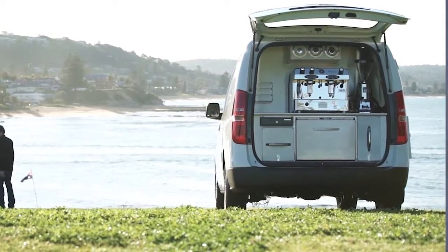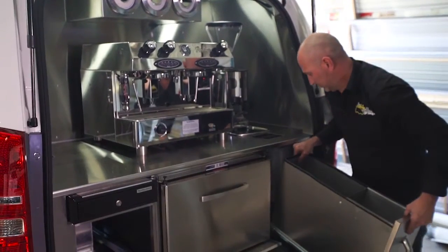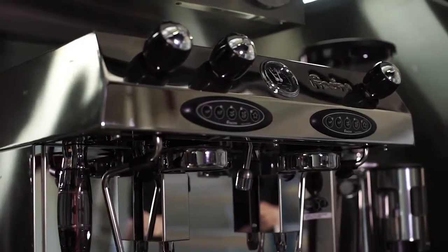So we decided to offer a trade-in service where we'll have a look at your current van and we'll offer you a fair price for it. Once we agree on that, we'll then talk about what you'd like as a new van and we'll get started on building that vehicle at no cost to you. So you don't put down any money, we'll get started and we'll build that van.